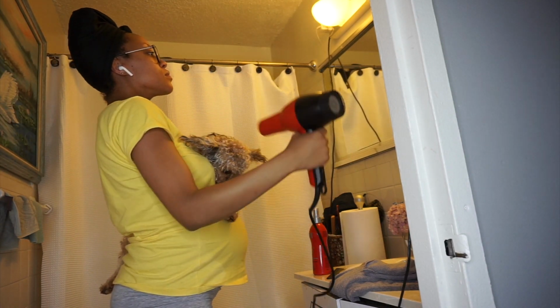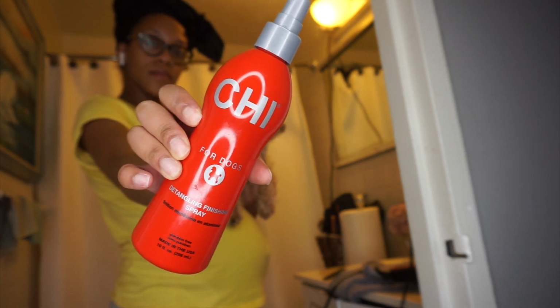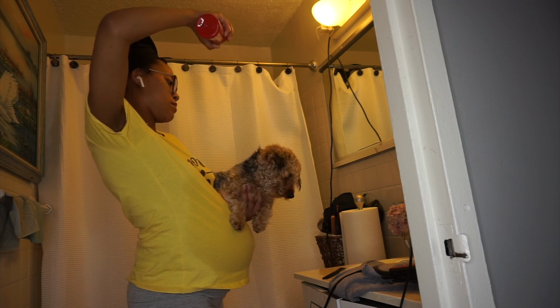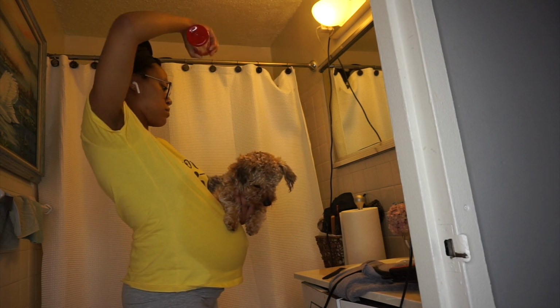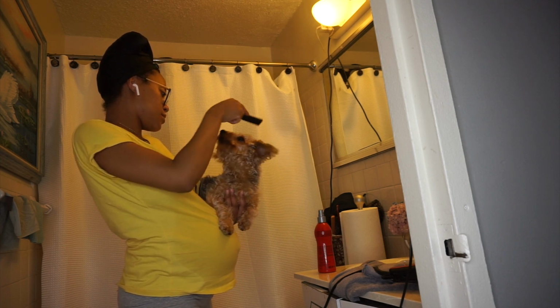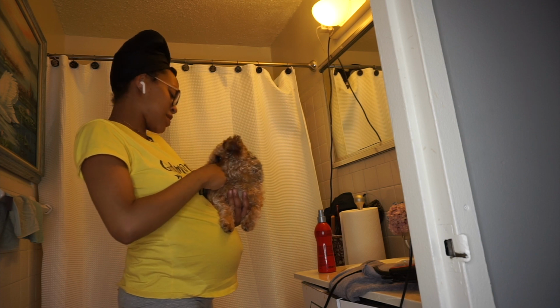Now I'm gonna go in with this Chi detangling spray. Oh my gosh, guys, when I tell y'all these Chi products smell so good. They smell so good. That was actually the original conditioner brand that I was using before I purchased the one that I showed you in the video. I highly, highly, highly recommend.